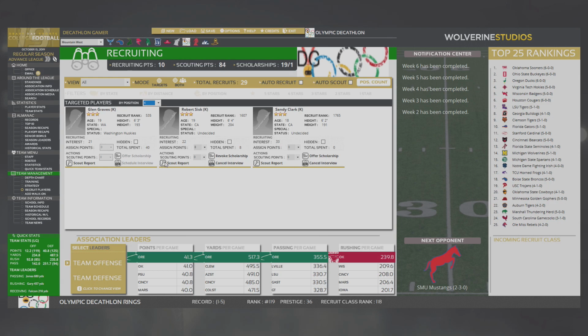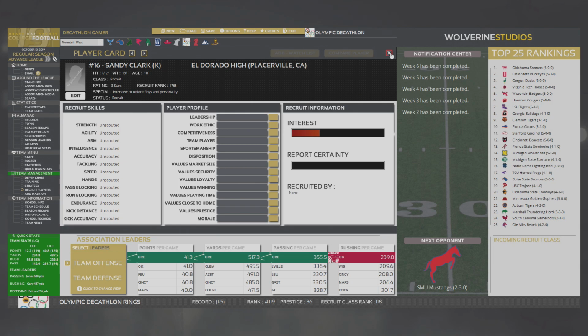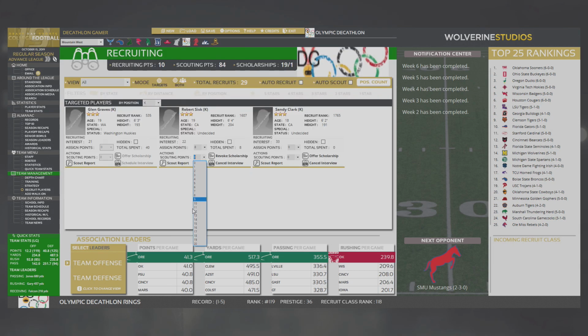Let's schedule interviews. Did I get anything on you? No. Oh, Utah State is after you. What about Sandy Clark? Nobody. No wonder. We're the first one to even break bread. Let's spend our 10 points right there for this week. Next week we need to get after a receiver. And probably another quarterback. Probably. Maybe not. Defensive end. Ooh, 9 points for Lake. Yeah, that's not going to happen.